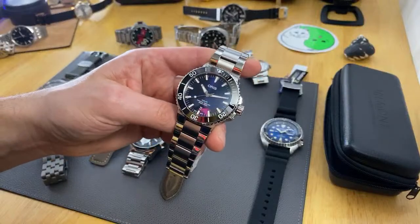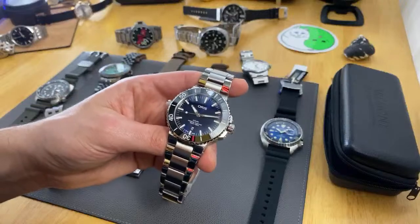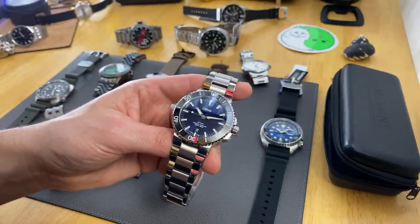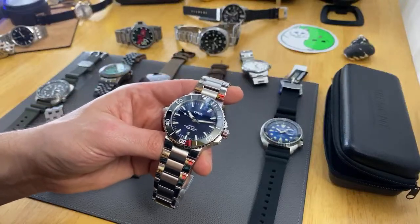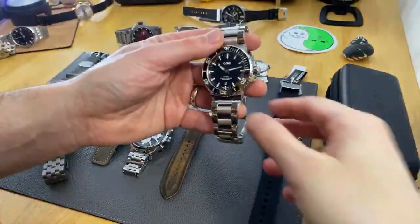But why do we have these shows? Why do we talk about watches? Why do we evaluate them? Why do we compare them? Because it's true. The price of a watch very often is not directly related to the amount of time, effort, and attention to detail that goes into it.